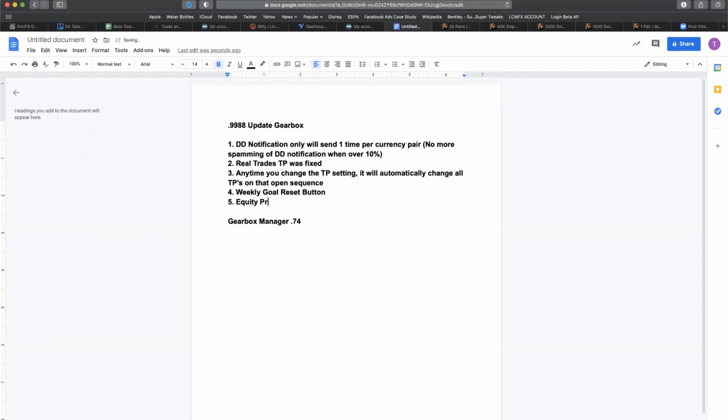We also made the equity protector safer. And what I mean by that is this is always going to work. We had an incident. We still haven't been able to figure it out. Maybe it was a MetaTrader 4 edge case, but somebody got a brand new BPS and they were in like $20 drawdown, nothing crazy. But it closed their trades and we couldn't figure out why, being they weren't anywhere near an equity protector.